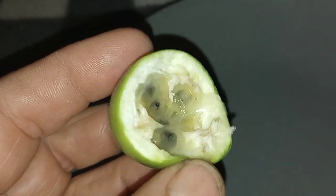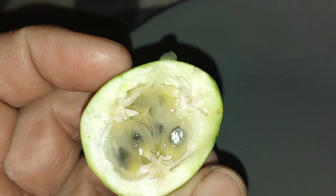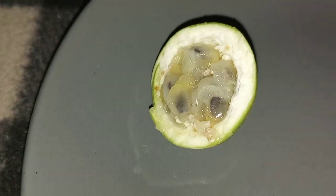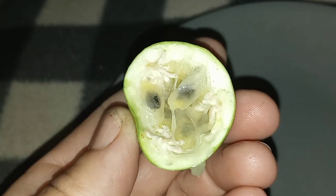You know what? I love passion fruit. Oh, yeah. I'm definitely going to keep growing this stuff. Oh, you guys, this is really, really good. I got to get a spoon and get this all out.